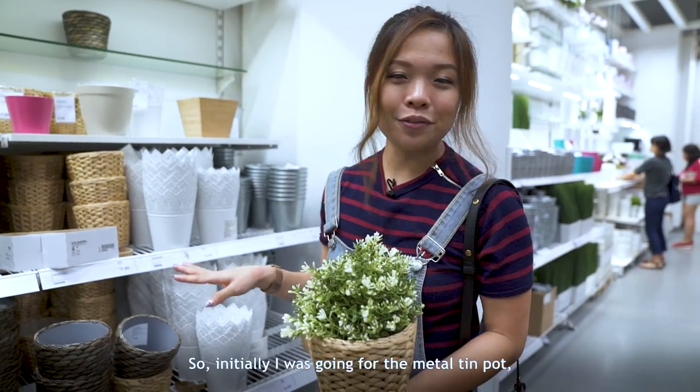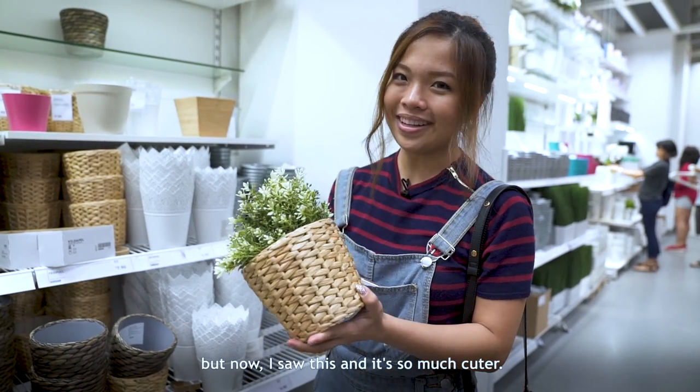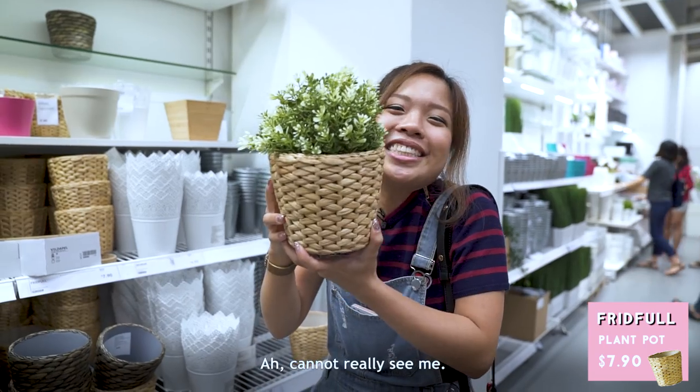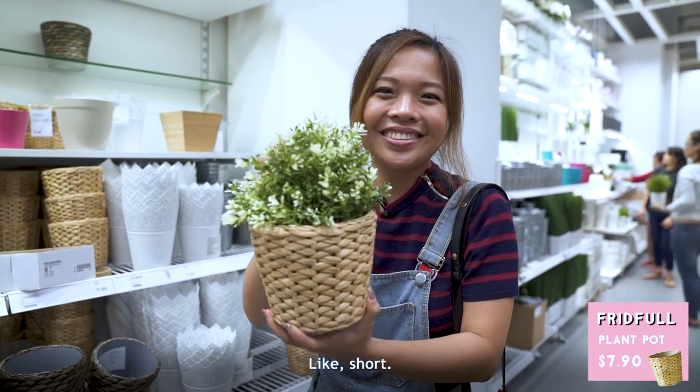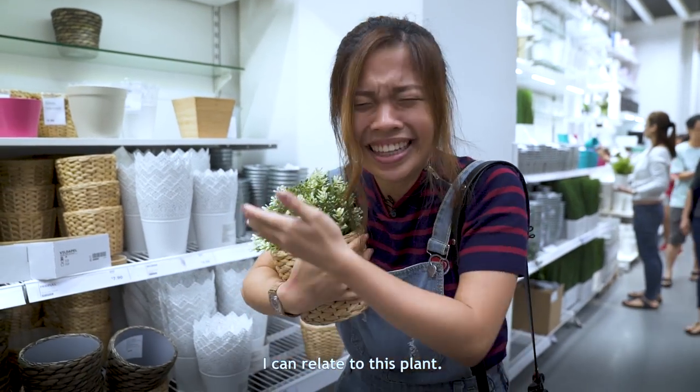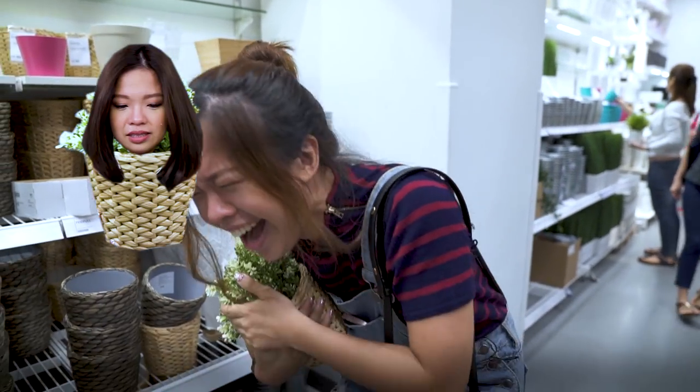So initially, I was going for the metal tin pot, but now I saw this. And it's so much cuter. It's a bit like, cannot really see me. Like short, it's like my problem. I can relate to this plant. This face. Fake plant. My life is so sad.